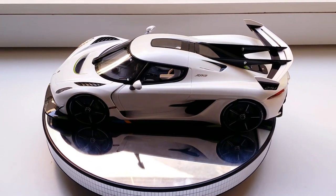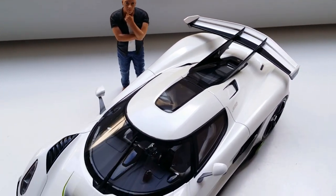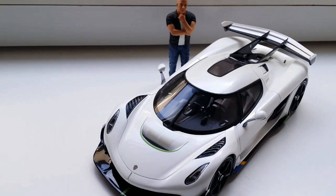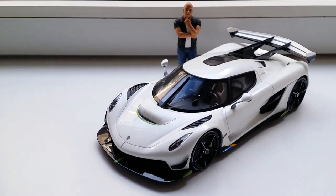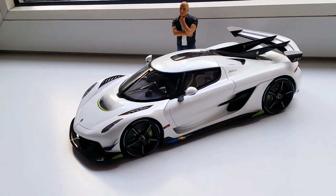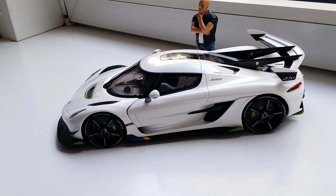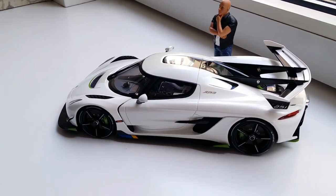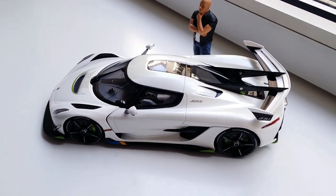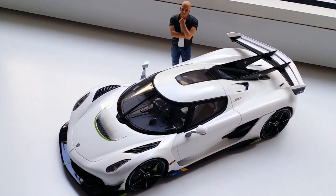Alright guys, I hope you liked my review of the 1/18 scale GT Spirit Koenigsegg Jesko. It is definitely an awesome looking model, and the price point is actually quite affordable compared to the FrontiArt and AutoArt versions. Now, I have reviewed a couple of other Koenigseggs as well, but in smaller scales. If you want to check out those reviews, you'll find them here.